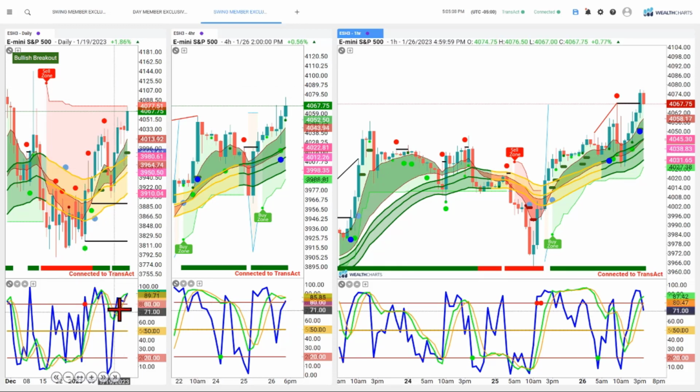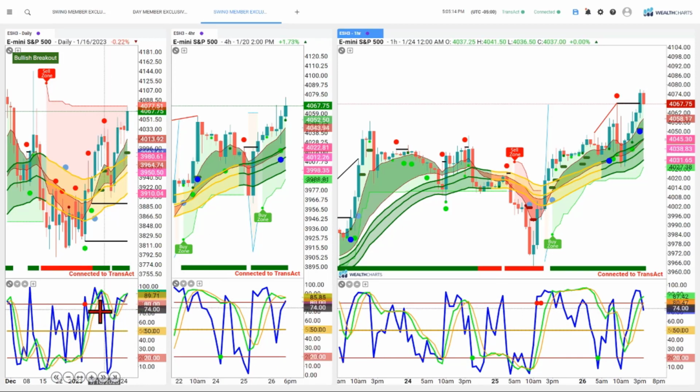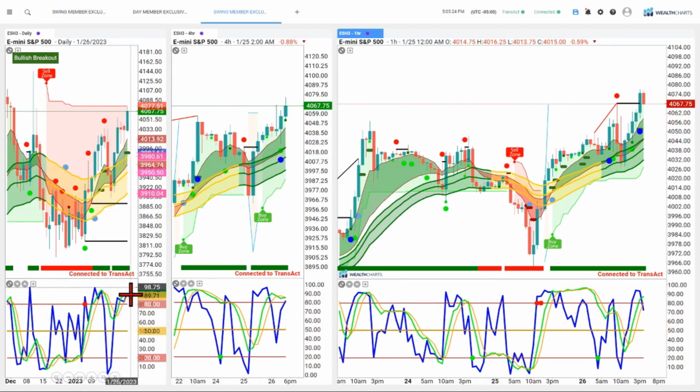And you can get a sense of that with the spike tool at the bottom of the screen, where the slow spike is above the top of the channel. But take a look at what happens when the slow spike gets above the top of its channel. We do tend to have some moves for several days higher in the recent past. Now that's already taken place.